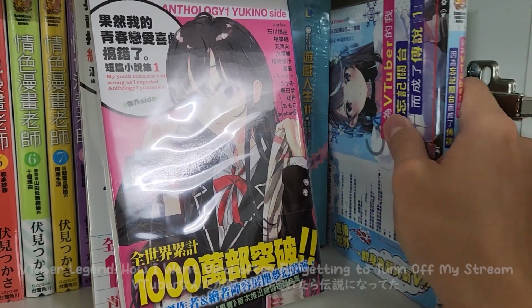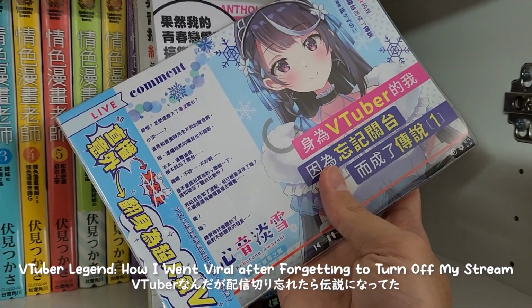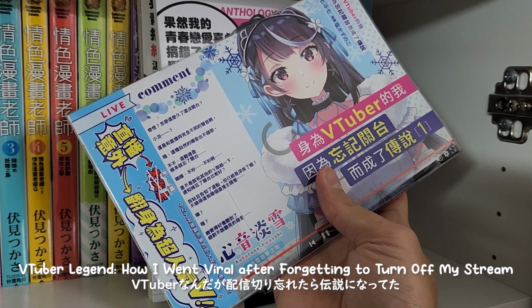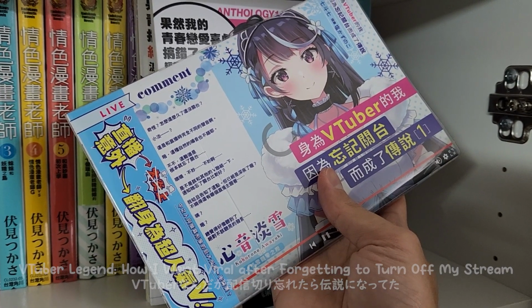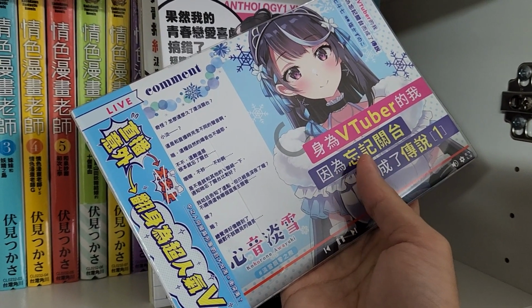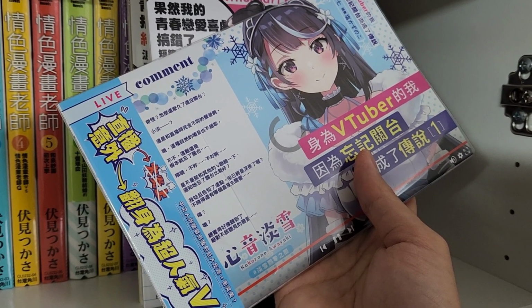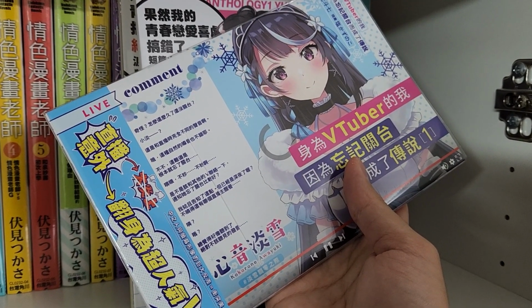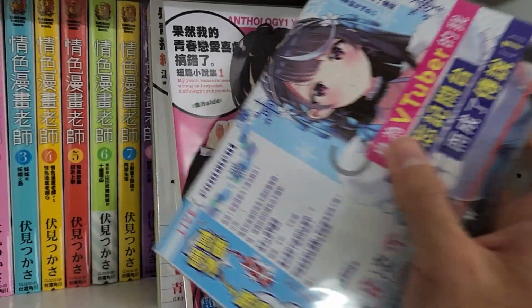The next light novel is a pretty refreshing one. It's about a VTuber who went viral after she forgot to turn off her stream. If you love VTubers, I think you will love this story. You get to see the interactions of VTubers behind the screen and the chats that are so similar to real life. But to me, I'm not a big fan of this light novel because I thought it would be more enjoyable if I watched real live streams on YouTube.